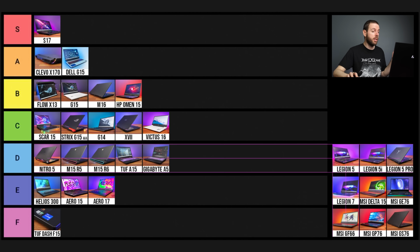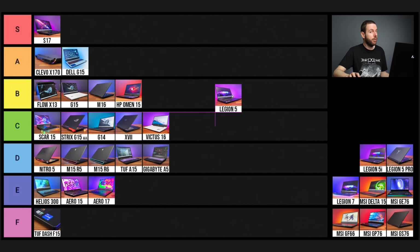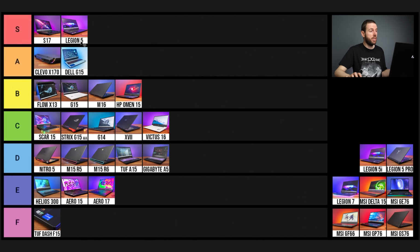Alright, we've finally come to the Lenovo Legion 5. This probably won't come as a surprise, but I'm gonna give this one an S. Basically, this laptop just checks a lot of boxes. Like the Dell G15 just below it, it's got the full power GPU power limit and a mux switch. But unlike the G15, I think the build quality is better, the screen's better, and like the G15, you get FreeSync with Optimus or the iGPU enabled, but the Legion 5 also gets G-Sync when Optimus is disabled.